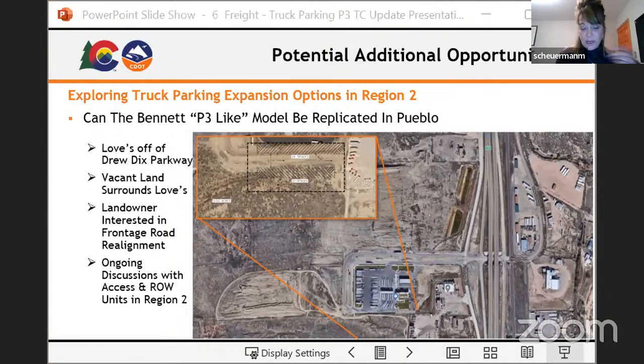The location is intriguing because it's within a few miles of the Pinion Rest Area, which is temporarily closed. We have been working with Region 2, and Richard, please chime in at any time, and they have identified a potential willing seller of land in that area. From a very basic schematic design, we think that we could install 45 parking spots. This would be an opportunity that would need to be explored exactly like this one and go through the process. But I did want to at least bring this to your attention that there may be another opportunity coming up very soon.